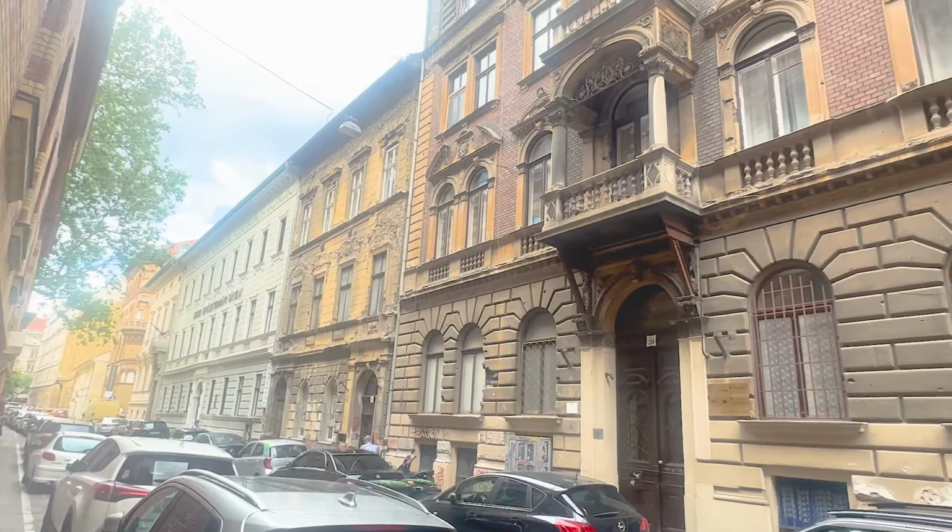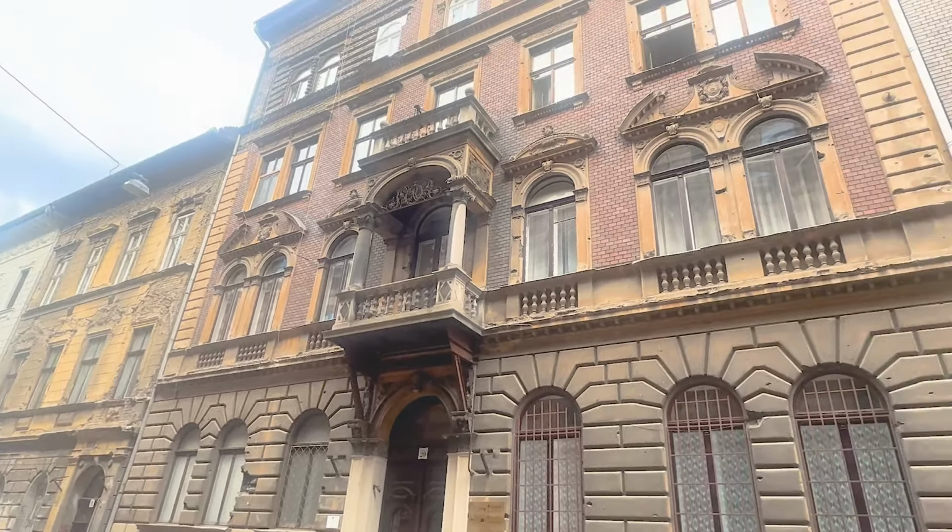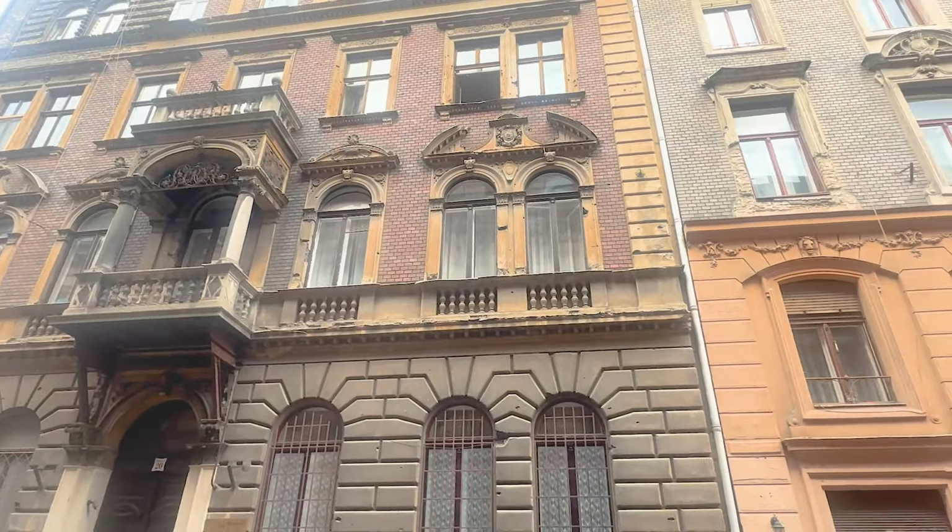But yeah, here, the inner part of the 8th is absolutely lovely. The architecture is AAA, beautiful, and parks like this, everything really great. Cool. So now we are off to the 2nd district, which is on the other side of the river.